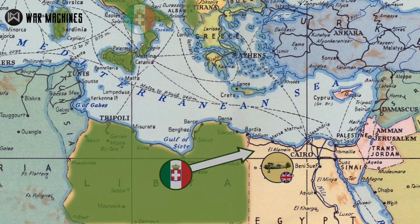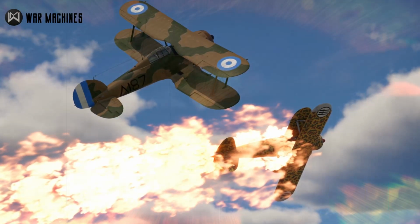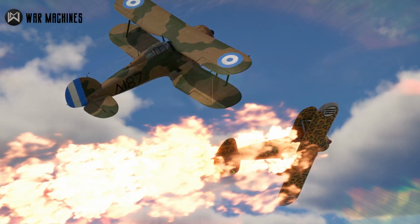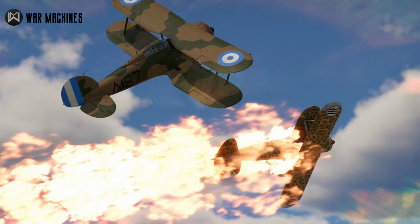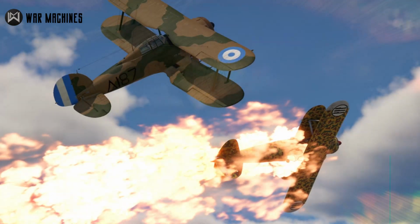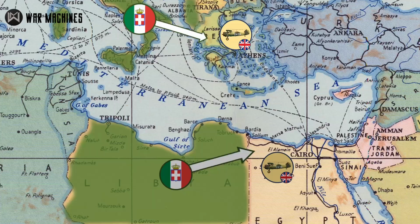The focus of the war in the Mediterranean then switched to Greece, after the Italians invaded the country on October 1940. The British sent 2 Gladiator squadrons, 80th and 112th Squadrons, from Egypt to help their new allies. Once again, the Gladiators proved themselves to be well able to cope with the Italian aircraft they faced. 80th Squadron downed approximately 40 Italian aircraft by the end of December, for the loss of 6 Gladiators.